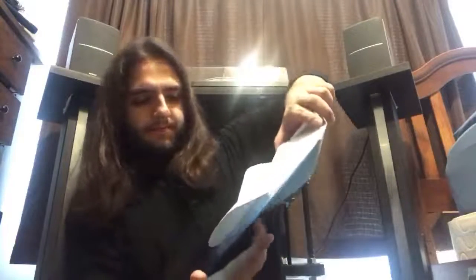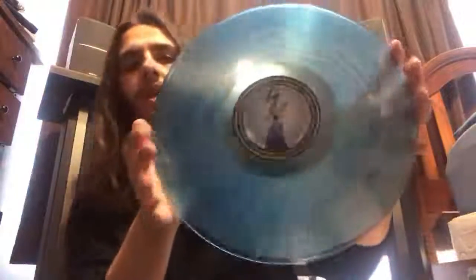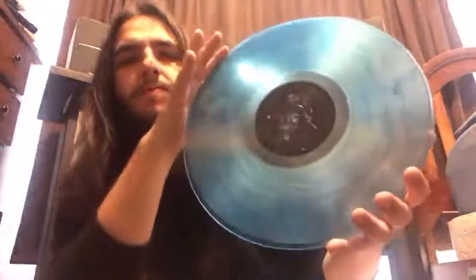And I have not yet played this, and it's still in the paper sleeve. But I gotta be very careful because I don't want to scuff it. This is pressed on very nice blue swirly vinyl, and it's also kind of clear as well, which is really nice. And I'll showcase the label on the other one, because both records come with different labels.